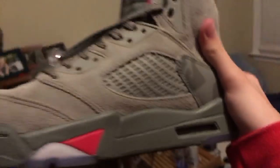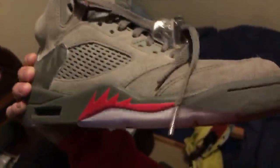But these are suede. I wore these one day when it rained. So they're a little messed up with water stains because when you get water on suede, it messes them up. And you have to do a lot to clean them, so I did my best. But, yeah, these are exceptional to wear, though I don't wear them a lot.